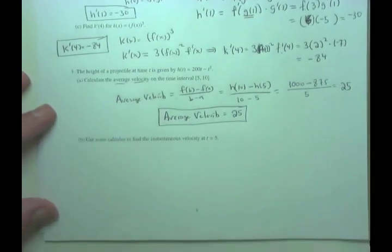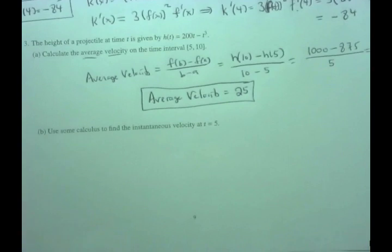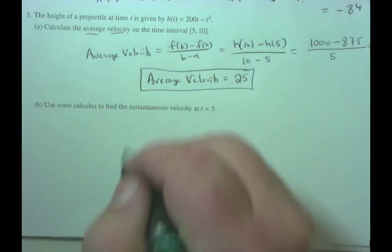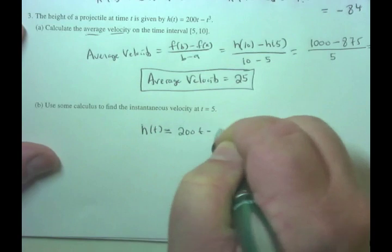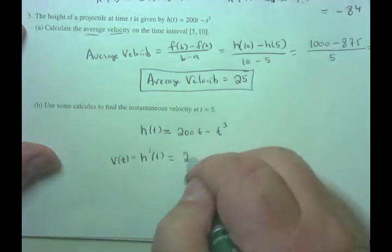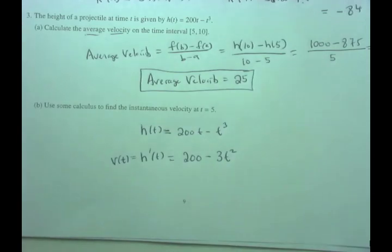Now, compare that, since you brought it up, and they're setting you up for calculus here, compare that to Part B. What are they asking you in Part B? Use some calculus, I don't know why, but use some calculus to find the instantaneous velocity at time equals 5. So when they hear the word instantaneous velocity, what are you going to use? Derivative. So my distance formula is h of t is equal to 200t minus t cubed. So h prime of t, which is your instantaneous velocity equation, would be equal to 200 minus 3t squared.